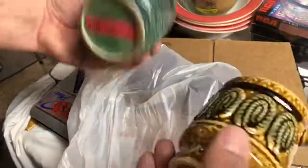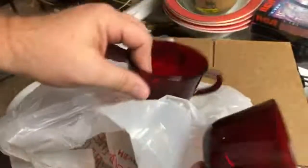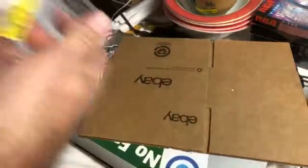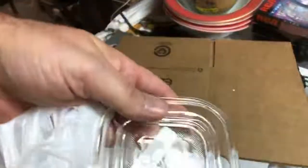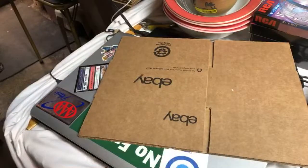I don't know if they'll sell or not. I just bought them because they're cool. If they don't sell, oh well. And then a couple of little reds, just some red cups. They'll just go in the pile of red stuff until red stuff comes back around. Little Fire King lid for a refrigerator bowl. Okay, next.